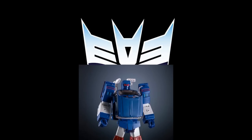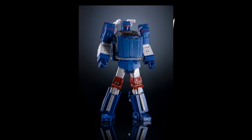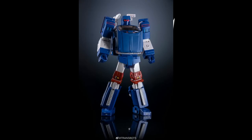I don't know why. So getting into some Master PC stuff, we've got a few recolors coming from X-Transbots. This is the MX-88 Diamond Edition, and it's just a recolor of their Trailbreaker. Is it Aegis? I was going to say is it Aegis, but looks pretty good in blue.